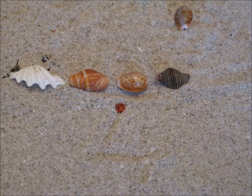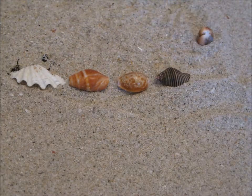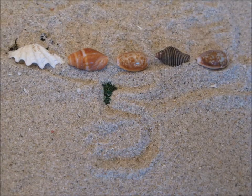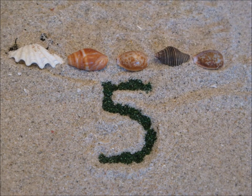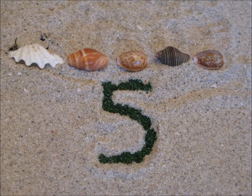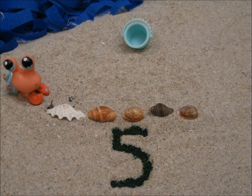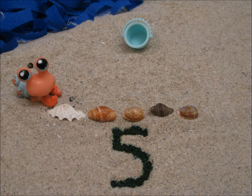1, 2, 3, 4, five. Cornelius has five shells. Cornelius looked at his five shells and he wondered, would he still have five if he moved them all around?